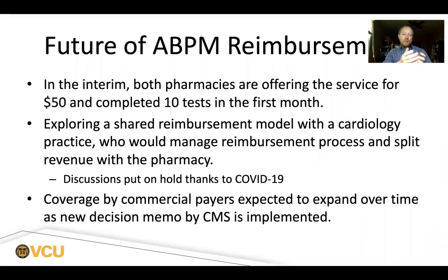So what does the future look like for this? In the interim, after we ended the study enrollment period, both pharmacies wanted to continue to offer the service and charge a $50 fee. And within the first month of doing it this way, they did complete 10 tests and patients were happy to pay the $50. So obviously that's not going to work for everyone, but certainly there can be a cash flow type business aspect to this.